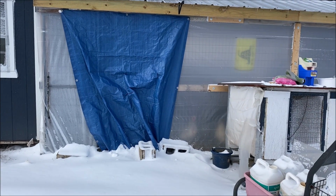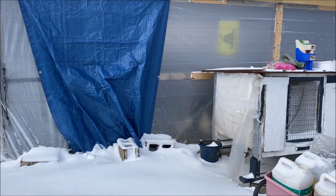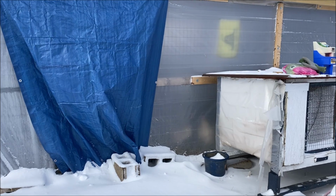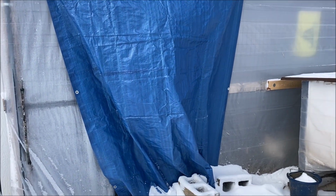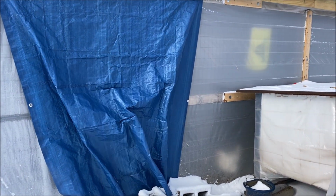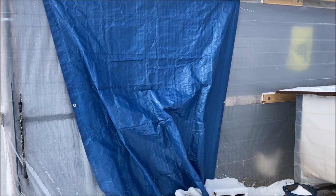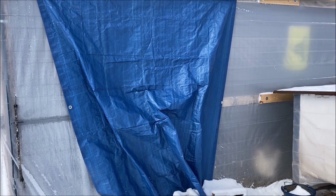Okay, our runs are plasticed in. I don't know if that's the accurate terminology, but we use construction plastic to cover up that run. I have a tarp over the door. You can hear them losing their minds in there. It blocks what remaining wind there was, so it can stay fairly wind-free, and kind of keeps the snow off of them.